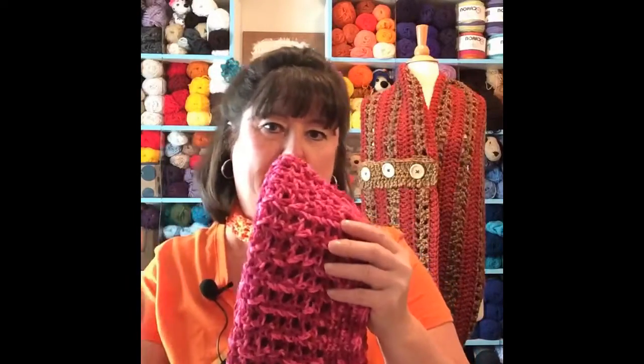And someone asked me, can we use a chunkier yarn for it? And I thought, well, that's a great idea, but it's going to be bigger. So we're going to write the pattern with an option for a number 5, because the Strata is a number 5. And of course, this is Red Heart Worsted Weight number 4. And so that's something I'm hoping to get done this week or the next.